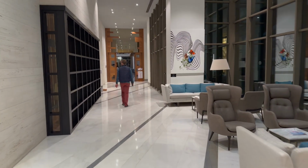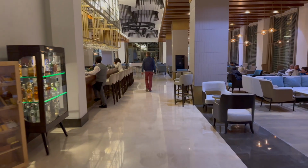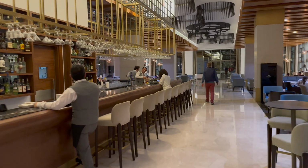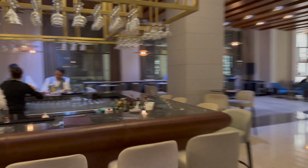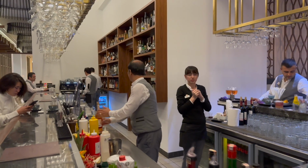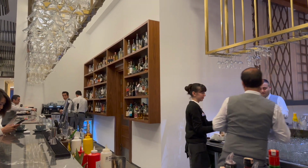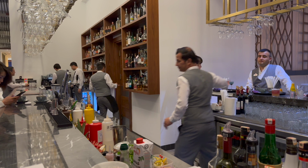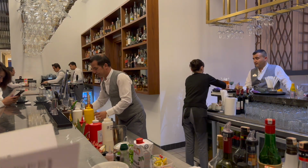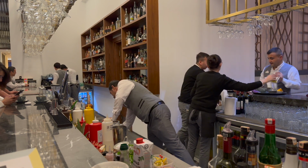So now we've just come up a level. We're heading into the lobby bar. Oh, it's our good friend. We sit as usual. We'll be honest with you, these guys are non-stop. This guy can make you a cocktail without even looking at a list. Just knows them off by heart, and they work really quick.